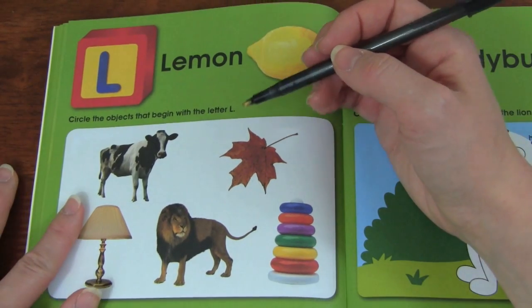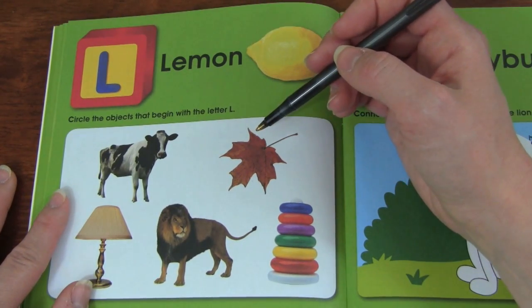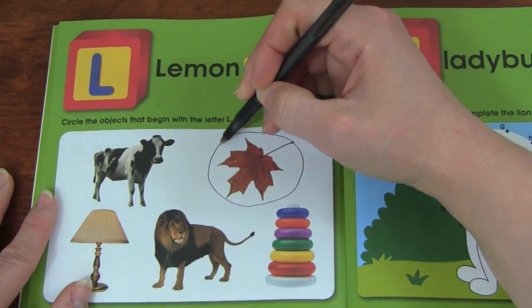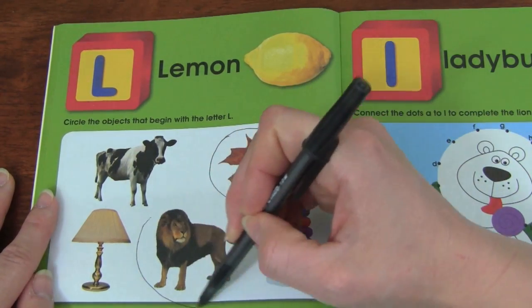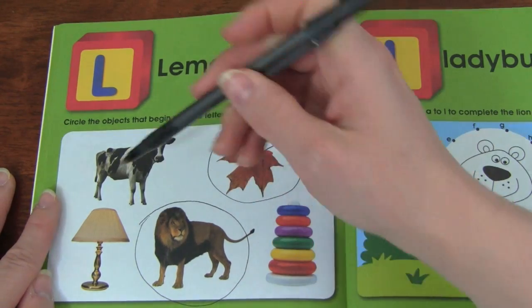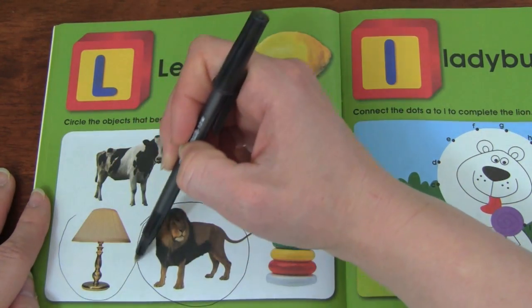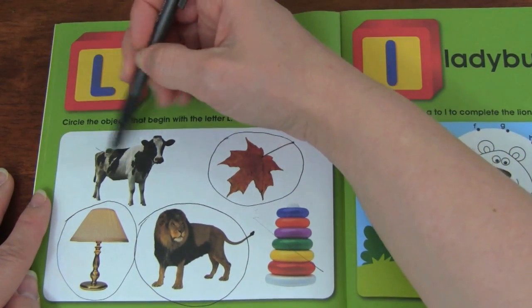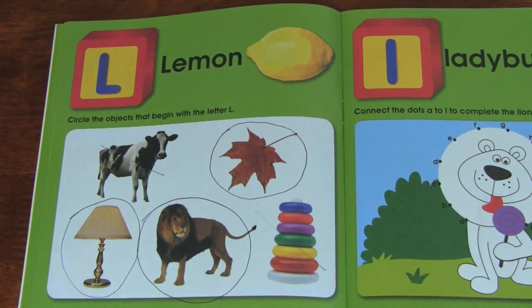Let's circle the objects that start with L. Let's see. Leaf starts with the letter L. Lion starts with the letter L. And lamp. It starts with the letter L too. So these other objects do not belong.